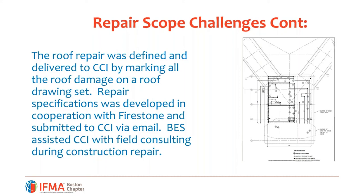Additionally, we were there working with the contractor to make sure that the Firestone repair, which was outlined by Firestone, was installed properly. So we did multiple inspections during the repair process. Next slide.